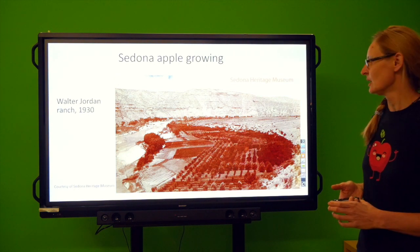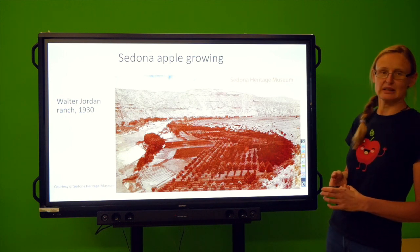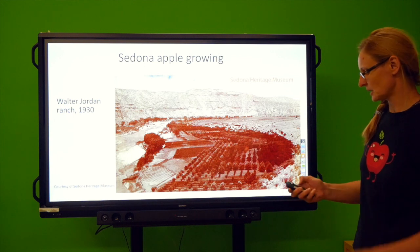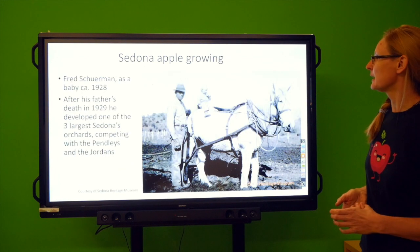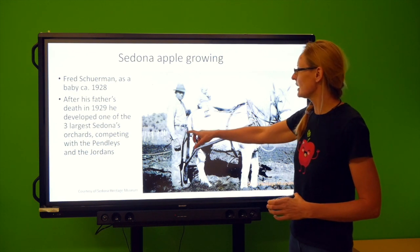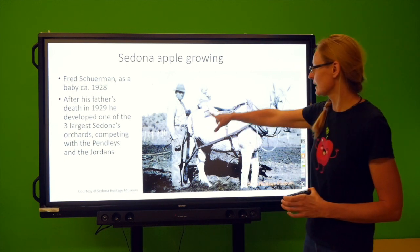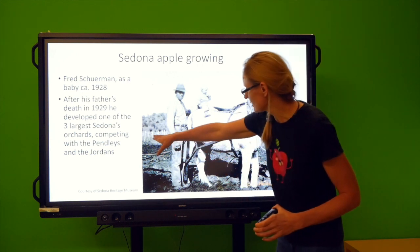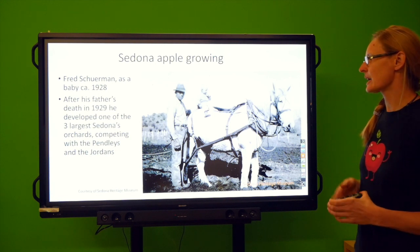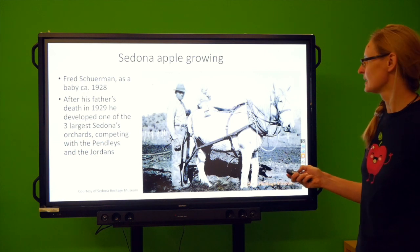Walter Jordan Ranch, the biggest ranch of Sedona, 1930s. This is the aerial view, which is pretty cool, and you can see the size of it. It's all been developed over. I don't have much remaining. Here is baby Fred Shurman with his father in 1928. You can see little fruit trees in the background behind the horse. But when he grew up, he ran one of Sedona's largest orchards, competing with Pendley's and the Jordans.